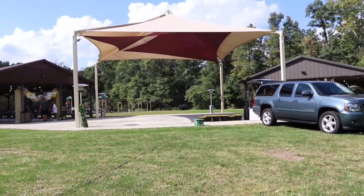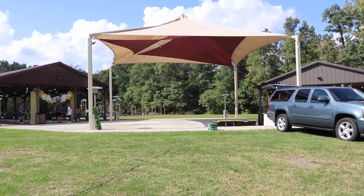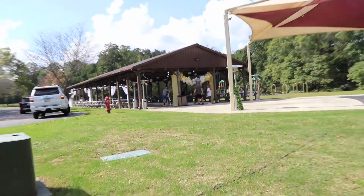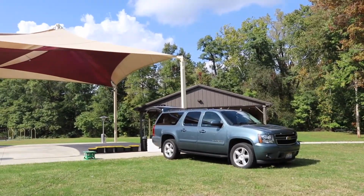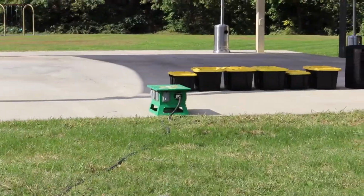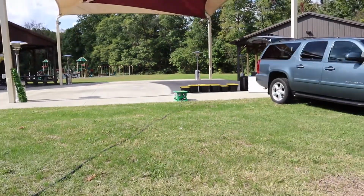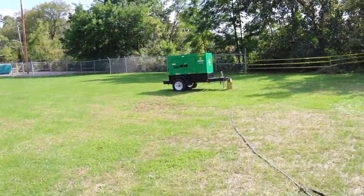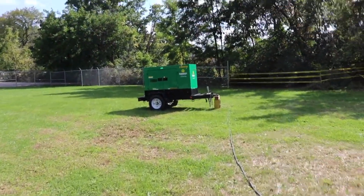Alright, so we have arrived on scene. That is our setup location over there. We've got two gazebos. There's one right here, and then there's one on the other side as well. Now, if you notice, we have this little box right here. It's called a spider box. There's a cable that runs all the way back to a generator. Yeah, that's right. We had to rent a generator for this event.